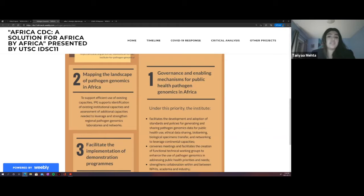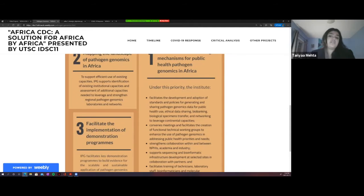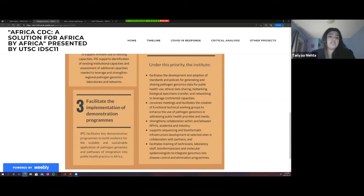And secondly, they move on to mapping the landscape of pathogen genomics, which is basically supporting efficient use of existing capacities. And thirdly, facilitating the implementation of all these variegated demonstration programs, because given that Africa is a large continent, facilitation and implementation does take up a lot of manpower and work.